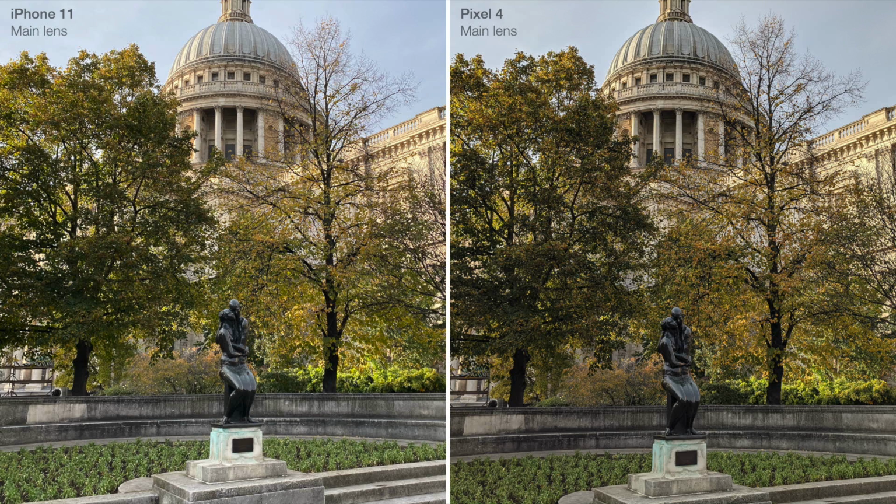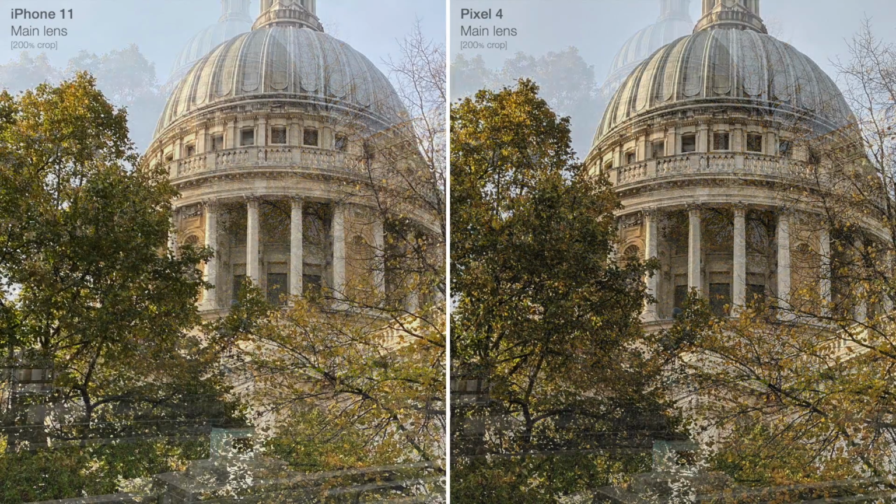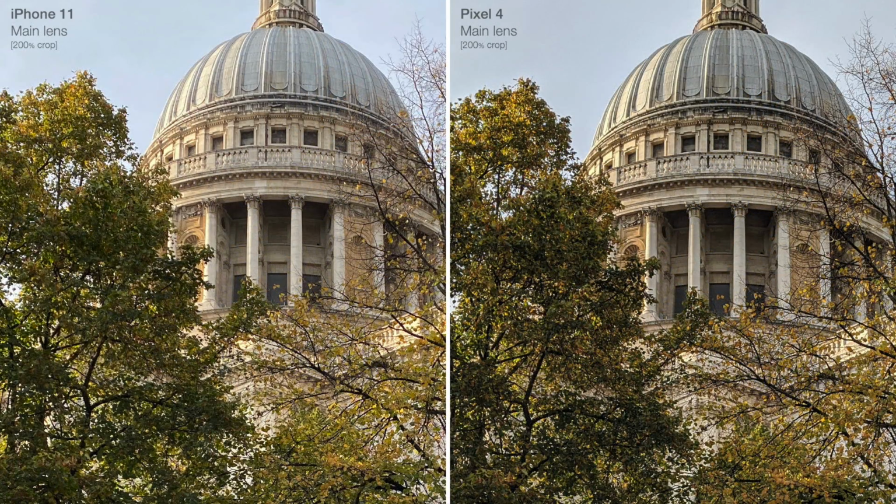The sharpness was typically very similar, but the Pixel images had noticeably more contrast, and if I crop in on the tree and building here, you can see this more clearly. This gave the Pixel images a more processed and often more striking look, whereas the iPhone pictures tended to be more natural and true to life, which reflects results we've seen before.